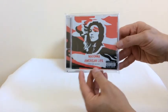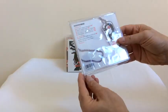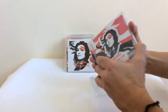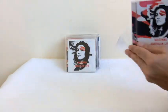This is the regular American edition of American Life, the compact disc maxi single CD. You can see the artwork there, it differs. There's also track listing with all the different mixes of American Life, and I think a couple mixes of Die Another Day. This is the CD and the artwork on the inside.